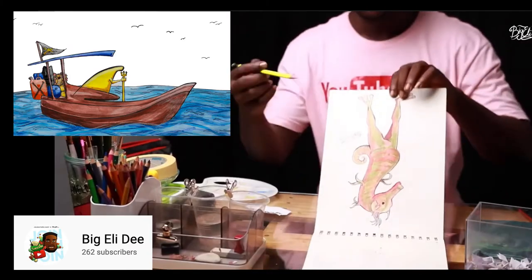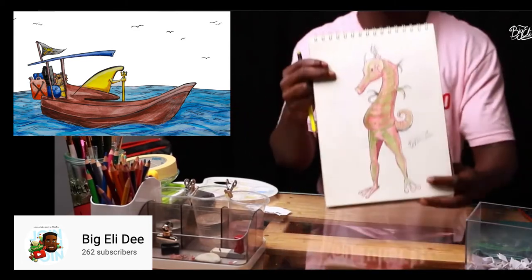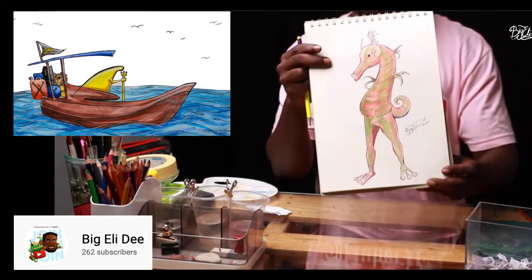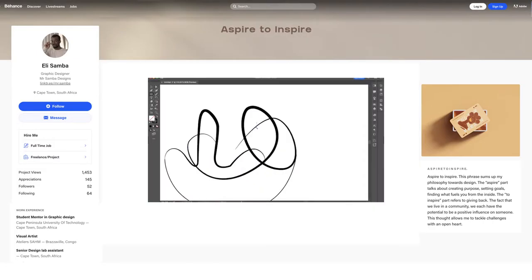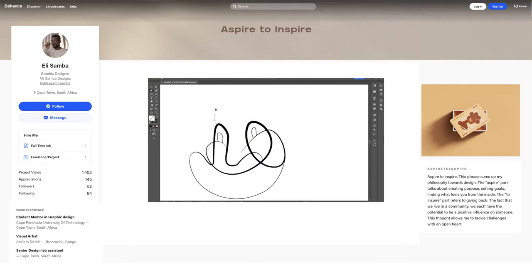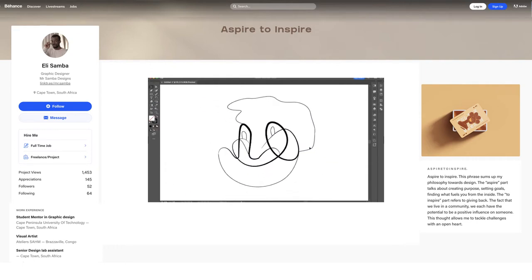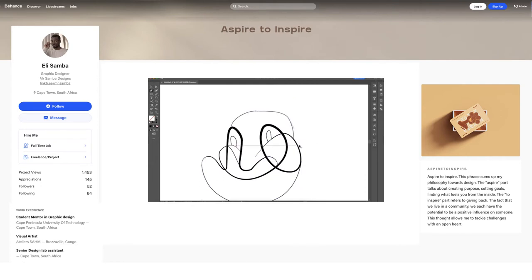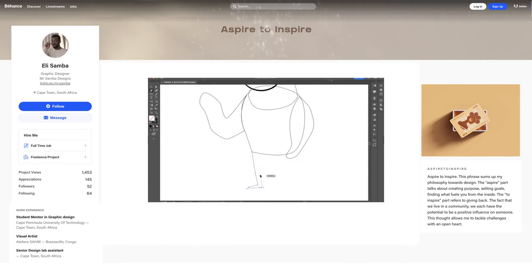This time around, Big LED sent us the golden pirate hunter from Ghana. And then we also have Elisamba this time from Cape Town, South Africa. I love how we have multiple Ellies from Africa. Hello from California. Ellie Samba is a designer. His motto is aspire to inspire, and we adore that.